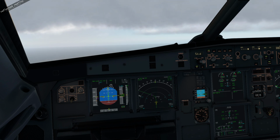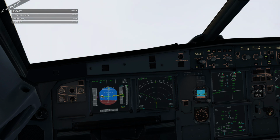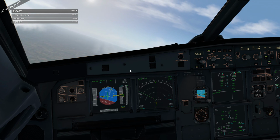This model is fairly sluggish in pitch. You can get quite out of speed when it's climbing away, especially at lighter weights. The real Airbus is a bit soft in pitch for sure, but it will respond enough to get the speed under control. It's not as sharp as some aircraft in pitch, but this model is very soft.